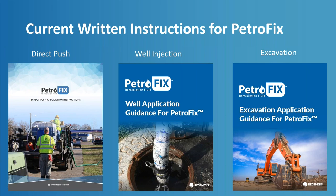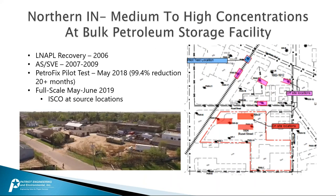With that said, I will pass it on to Steve. Thanks, Tyler. I'm going to be talking about a site in northern Indiana where we did a PetroFix design and injection, also included a pilot test, which a regulatory agency asked us to talk about, and it's been very successful, and we're moving well on to closure.